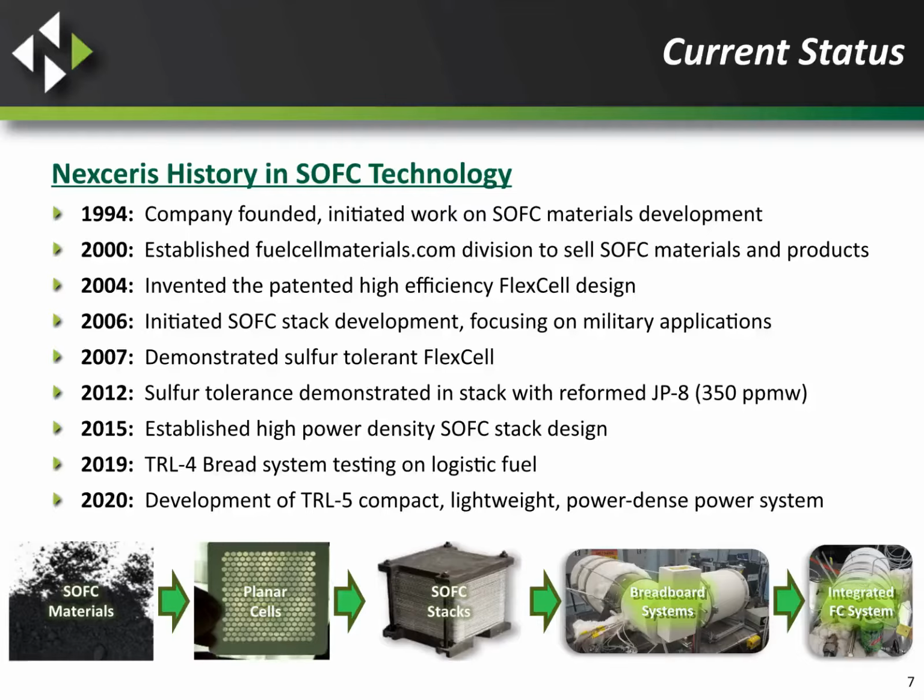In 2019, we performed multiple TRL Level 4 breadboard system demonstrations with our high-power density stack integrated with a few different types of logistic reformers. During 2020, the focus of our Navy Phase 2 was to design and demonstrate a TRL-5 system which incorporated a heat exchanger, reformer, and our stack design. While not shown, in early 2021, we were able to achieve the TRL-5 demonstration by operating in a thermally self-sustaining mode with multiple start and stop cycles.